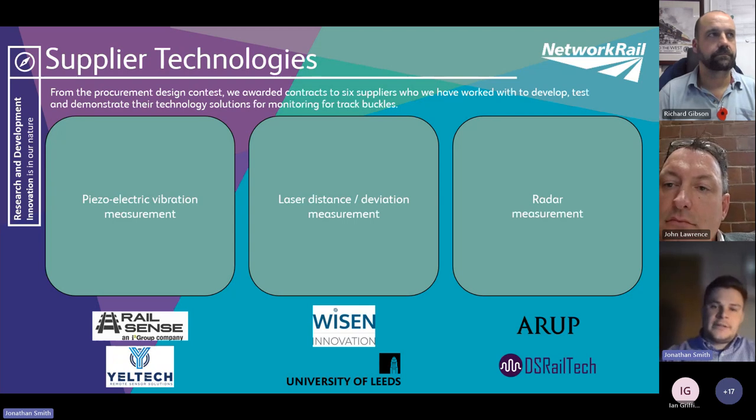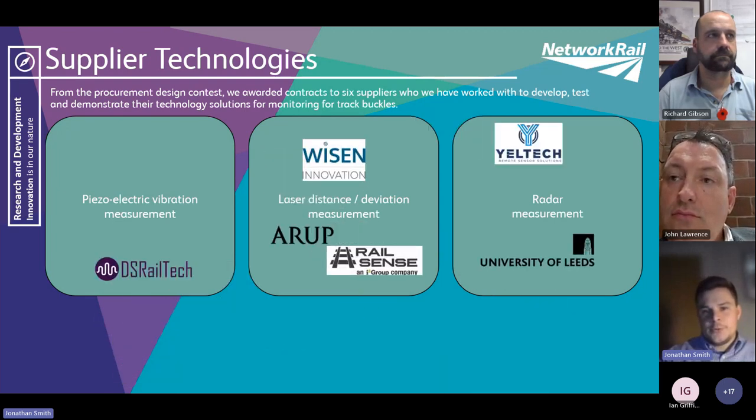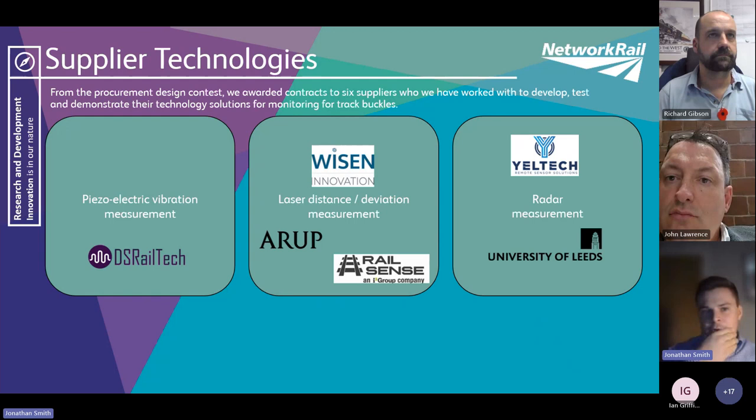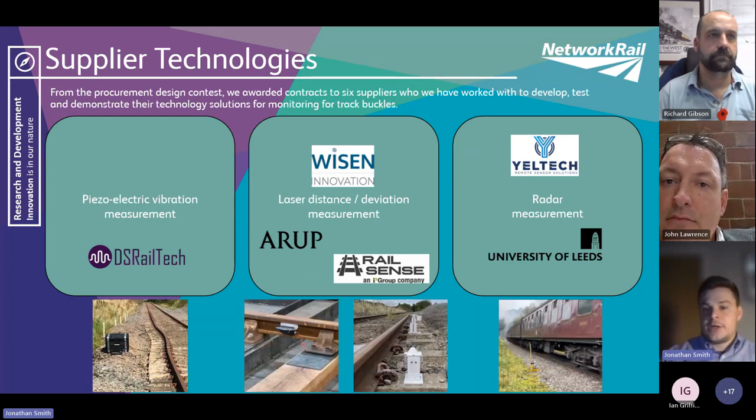They broadly fit into three categories of how their technology solution works. So I'll just move them to where they sit. There's a piezoelectric vibration measurement system. There's laser distance and deviation measurement. And then finally there's radar measurement. And they're the core themes of how they conducted their measurement. And we demonstrated them at Tuxford. So there's a picture of how some of those technologies look, aligning to whose they are.